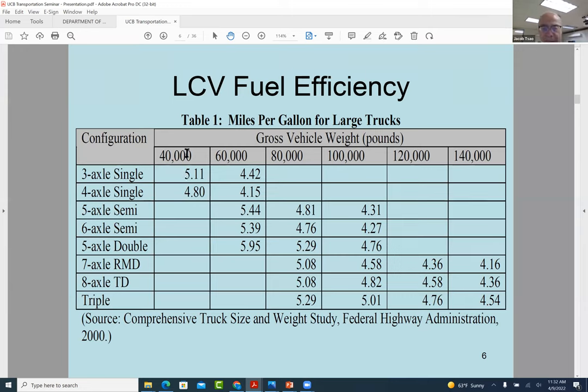You can carry 40,000 pounds. The fuel efficiency is 5.11 miles per gallon. If you go all the way to the other corner, if you can haul with triples, you have three trailers, you can haul 140,000 pounds, 100,000 pounds more, but the gas mileage is a little off, maybe not even 20% off. This is national-level data. Now, when you can save fuel, you save greenhouse gas, you save the environment.